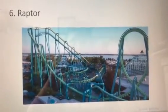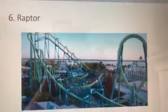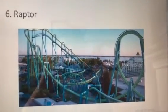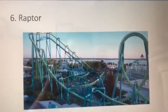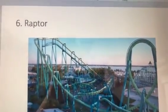Also, I kind of got nauseous on this thing because I guess I ate at Pink's, which is a hot dog place. And then we didn't really wait enough time. So yeah, I got nauseous on this ride, but not too nauseous. I think it was actually kind of fine. But yeah, it's a fun ride. I'd probably do it again when I come back.